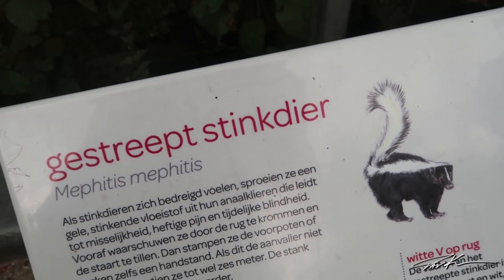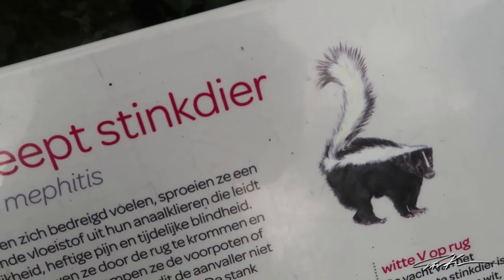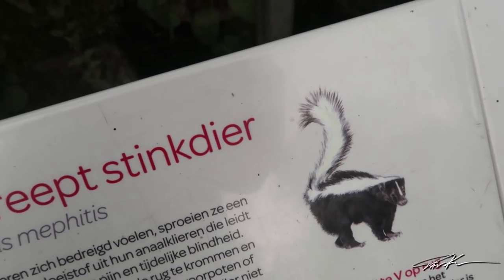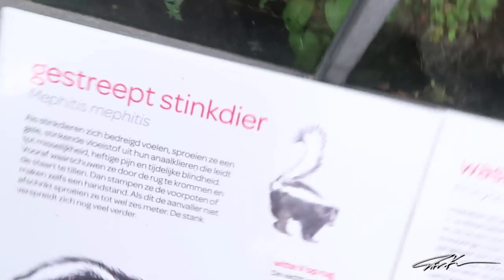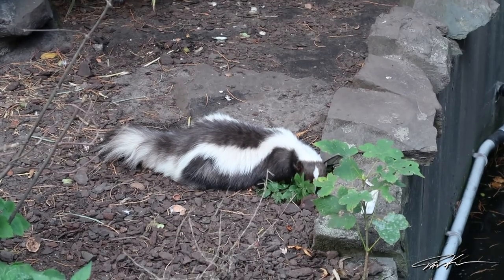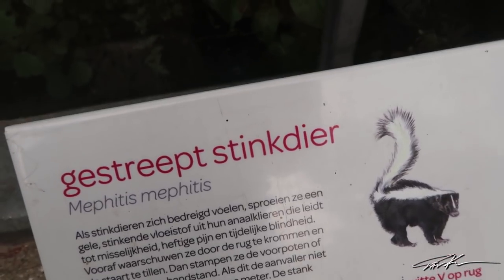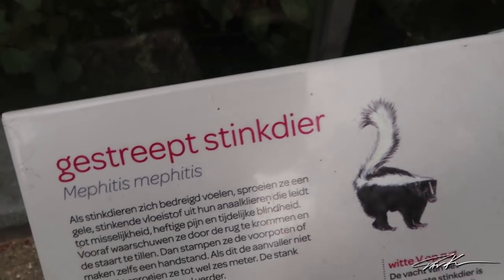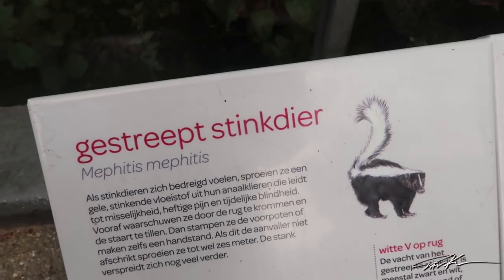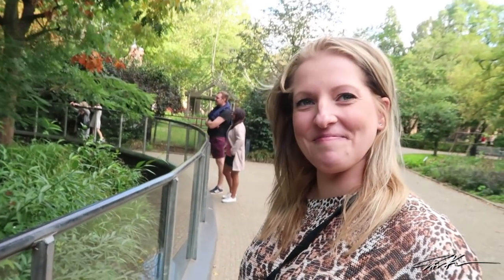Gestreepte stinkdier. Because it stinks? It's a stinky deer. Oh dear. No, but deer is an animal, so it's a stinky animal. So it's not really a stink deer, no. Stink deer is a stinky animal. What does gestreept mean? It's a stripe. Oh, stripe, okay. So basically that means striped stinky animal. Yeah, perfect. See, I'm learning Dutch.